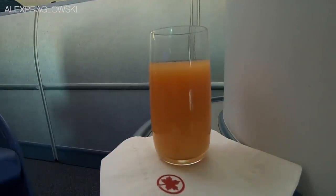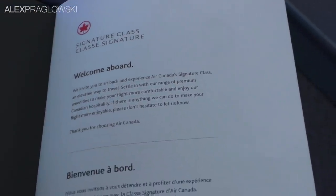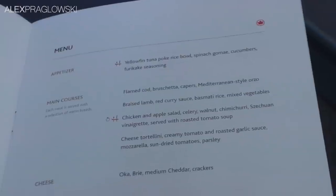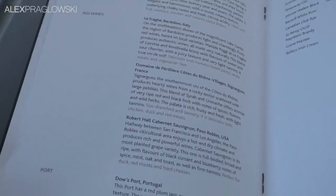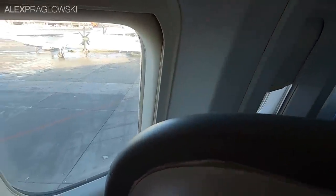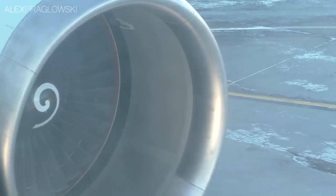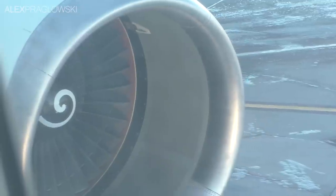As boarding continued, a crew member came around with a tray of pre-departure drinks, and I opted for a glass of orange juice. Later on, menus were handed out as well. You'll notice that these seats are in a herringbone configuration, meaning they face inward, and as a result, it's kinda tricky to look out the window. The engine view here in row 4, though, is pretty nice. I'll give a more detailed seat tour once we're in the air, so here's our departure from Calgary, with some stunning views of the Rockies as we make a speedy takeoff from runway 35 left.